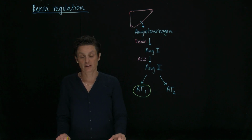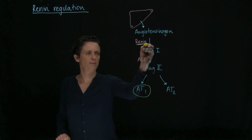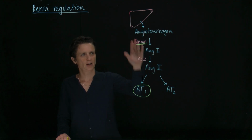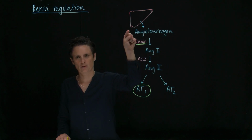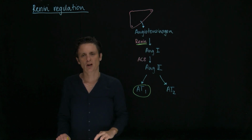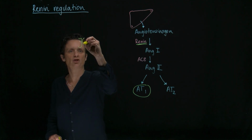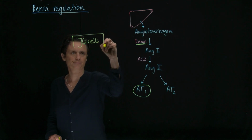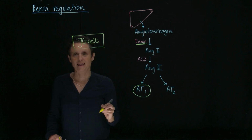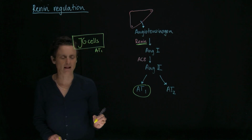Now, how is the system regulated? The rate-limiting step is renin. So it all depends on how much renin you have. We have plenty of angiotensinogen, so the renin is the rate-limiting step. So how is it regulated? Where does it come from? Well, it comes from these juxtaglomerular cells in the kidney. And they have also AT1 receptors. So how does it help us?